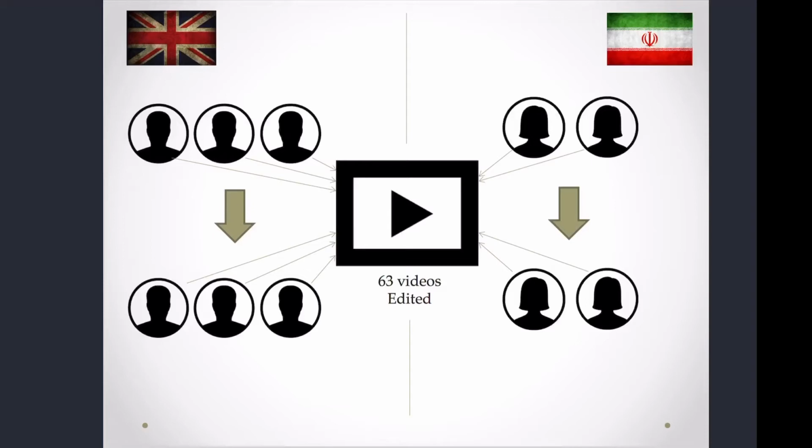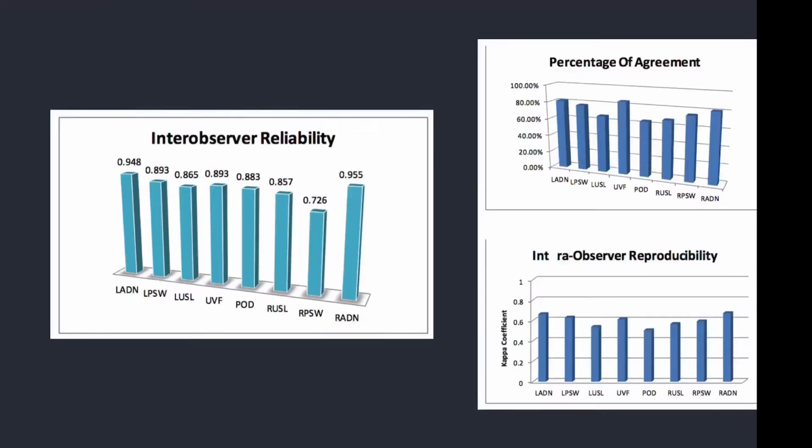We edited these videos, and then 5 observers looked at these videos and used Vness. But they used the earlier version of Vness, which we have now changed. And they showed very good inter-rater reliability. I decided not to publish this data for various reasons. Part of it was because I knew that we were going to modify this. Another part was that there was a problem with the data.